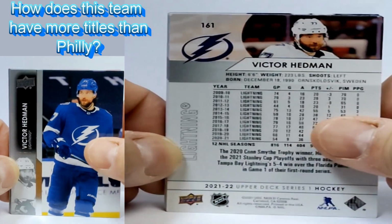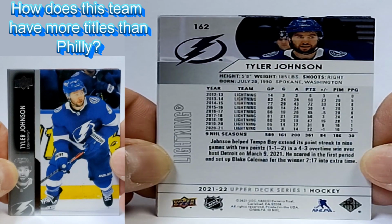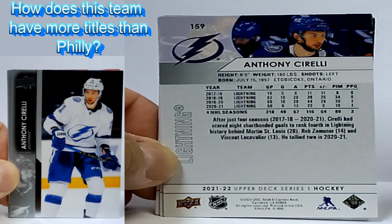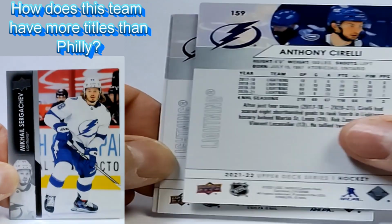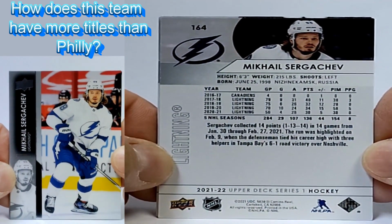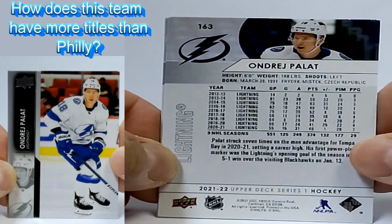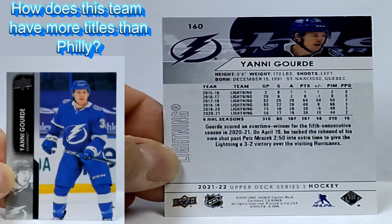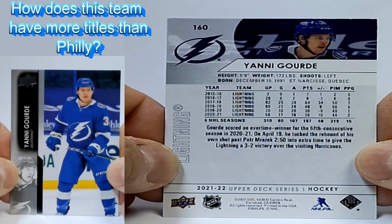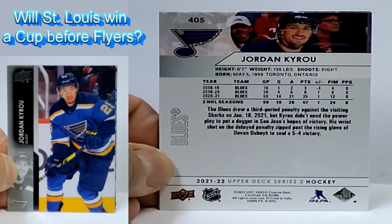Here I go. How does this team have more titles than Philly? Philly's been around forever, and the Tampa Bay Lightning not as long, but yet they have 2 titles, and the Flyers only have 1, and that's not good. We need to get Philly more titles, but this team was on fire. They have a great goalie in Vasilevskiy, and pretty cool stuff. I have Gourde as one of my fantasy guys on my team.